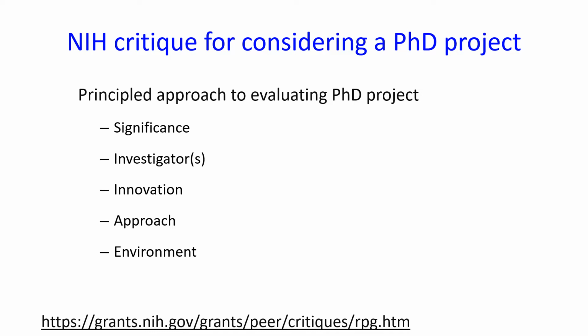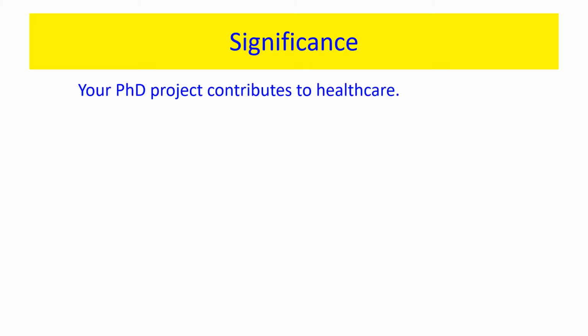You wonder how to consider a PhD project. So I suggest a principled approach using the NIH grant review criteria. That's five items: significance, investigators, innovation, approach, and environment. You can look it up on the NIH website. So let's go through significance.